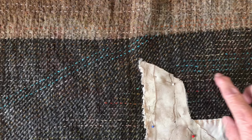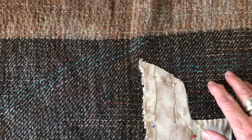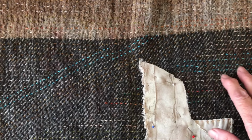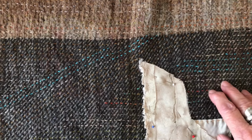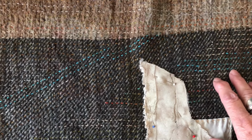I love the way the stitching added texture to this beautiful woven cloth. There are a lot of textures already in the material, but the stitching added another level to the textures, and I really do like that. It reminds me of tweed.